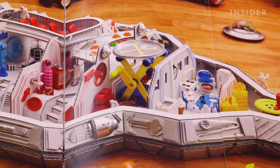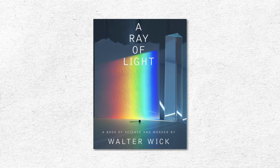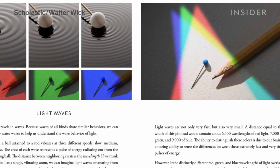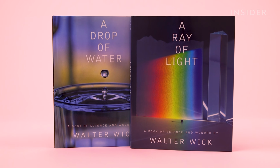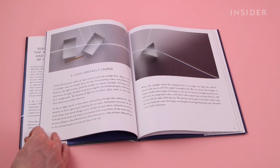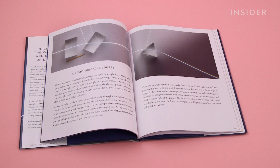Walter continues to capture the imagination of readers today. His newest book, A Ray of Light, is a science book that uses beautiful photos to illustrate the properties of light. It's a companion to Walter's 1997 book, A Drop of Water. I've always wanted to do the book on light. I was a little afraid of it because as much as I work with light and I know light, I was a little afraid of trying to explain the inner workings of it to young readers. But I finally did that.